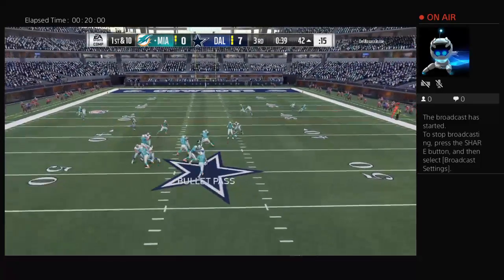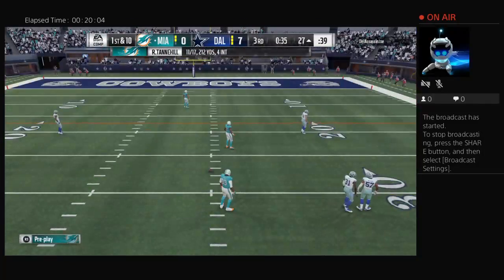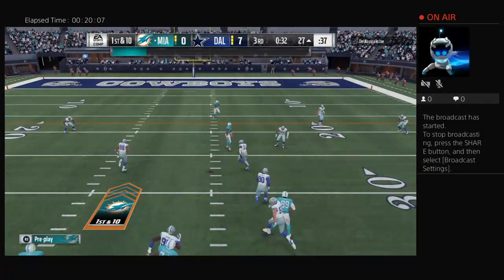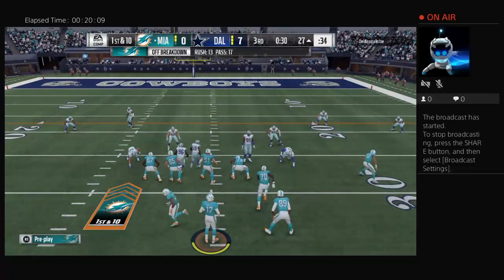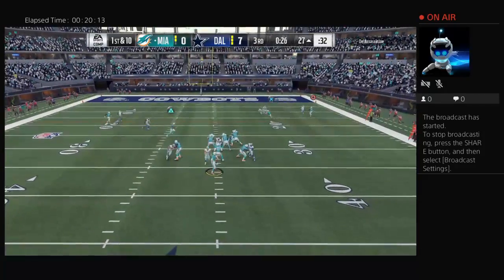On first down, it's Tannehill. And he's got the hook up to Landry. And he's going to get this inside the 30. 15 more there, and they're on a roll. It's another first down.